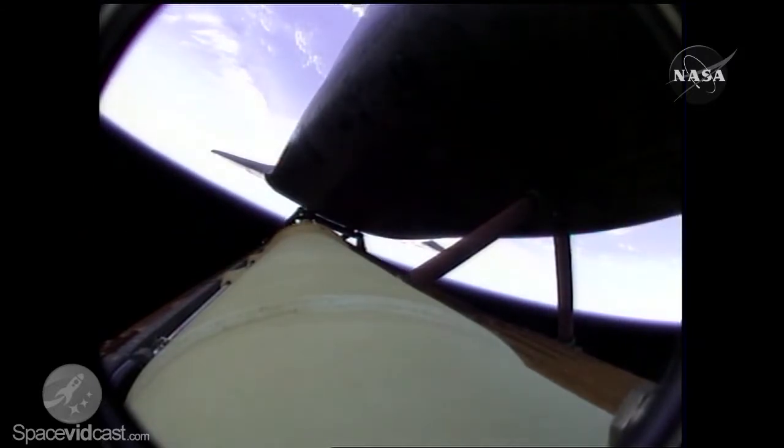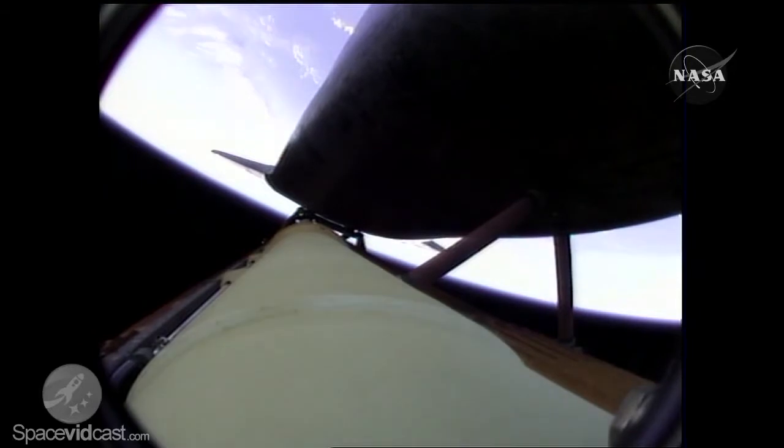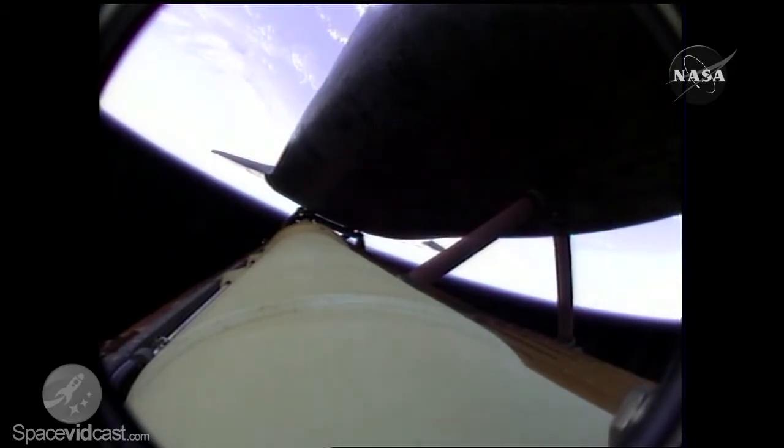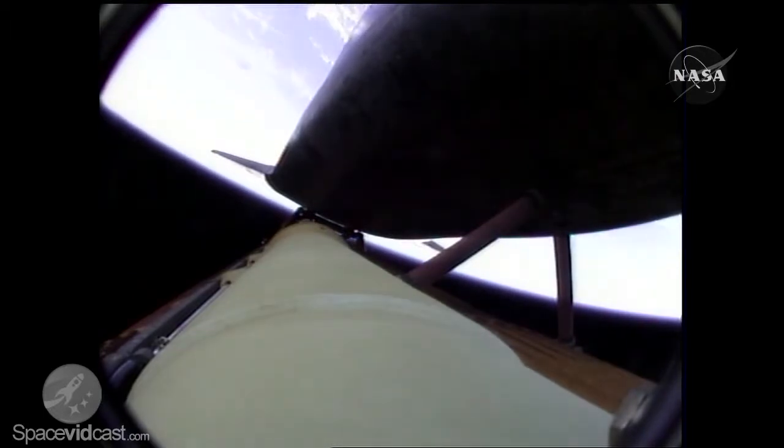Those calls indicate that Atlantis can reach orbit on two engines should one fail. Again, all three are in good shape. The calls that you're hearing are related to a bad transducer only. The systems are in good shape. Atlantis is 208 miles away from the Kennedy Space Center. The vehicle can no longer return to the Kennedy Space Center in the event that there is some systems problem. But again, all the systems are in good shape.